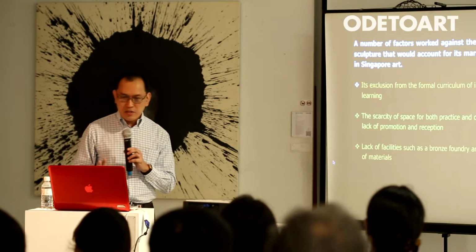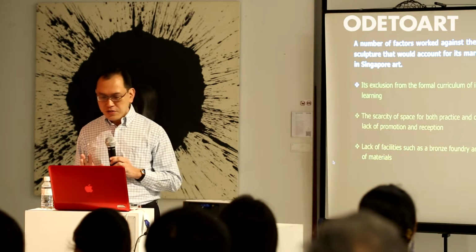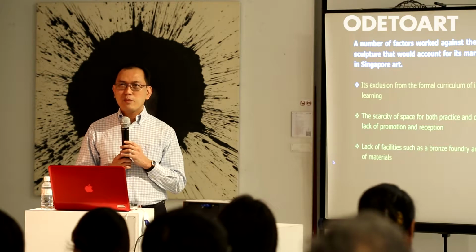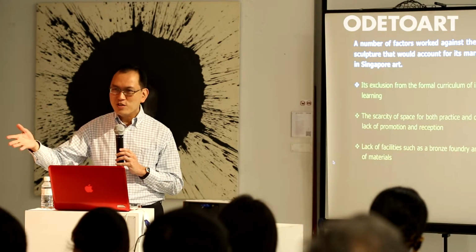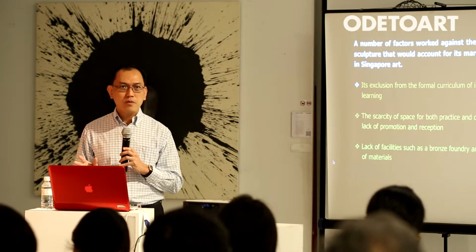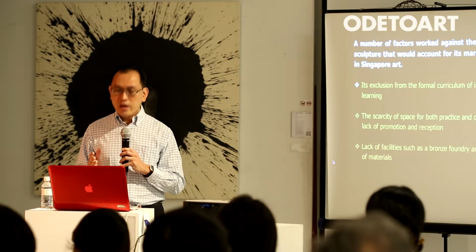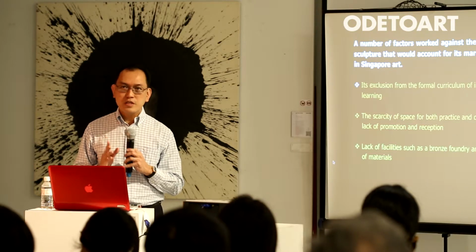And of course, the second one still holds true today: the scarcity of space for both practice and display. For display, of course, you must have a big house to show your sculpture. And for practice, you must have a big workshop in order to create large works, or even to run a foundry. In Singapore, we don't have the facilities.